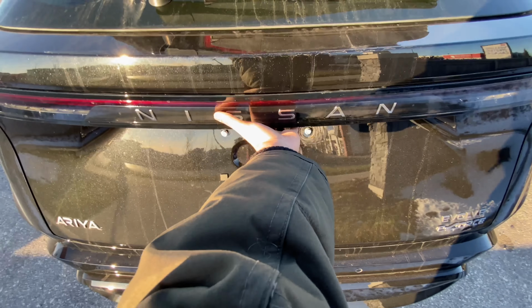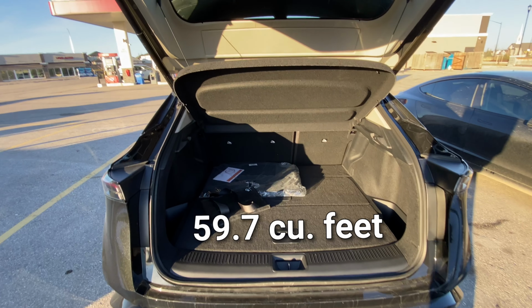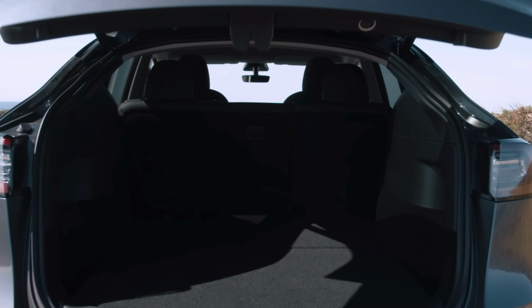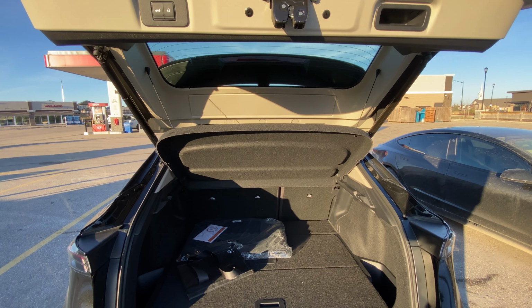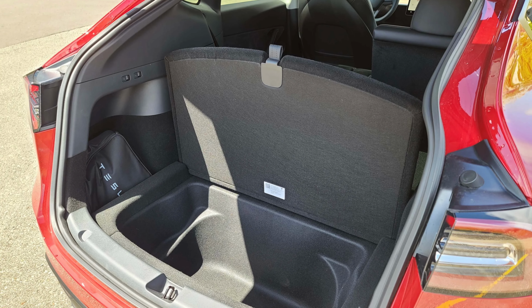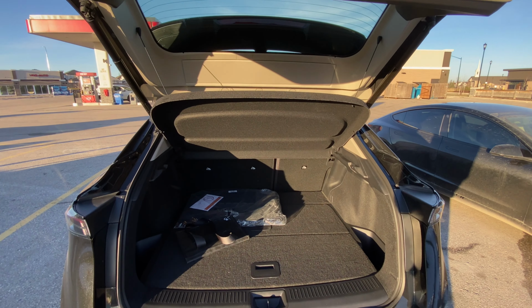Moving to the cargo space, the new Nissan Ariya offers a respectable 59.7 cubic feet with the rear seats folded down. However, when compared to the Tesla Model Y, which boasts a larger 67.9 cubic feet of space, the Ariya falls slightly behind. Additionally, the sub-trunk area of the Model Y is more substantial than the one that's available in the Ariya. This extra room can make a significant difference for families needing more storage for travel or daily activities. In this aspect of practicality and cargo capacity, the point undoubtedly goes to the Tesla Model Y for its superior space offering.